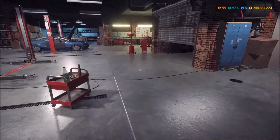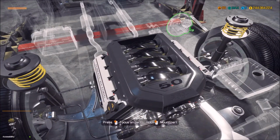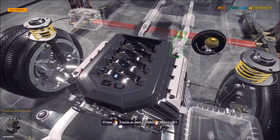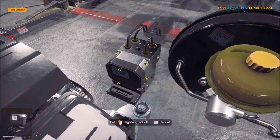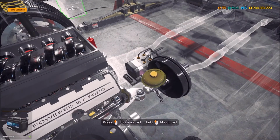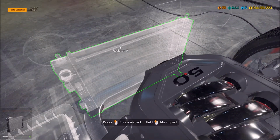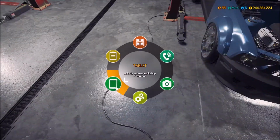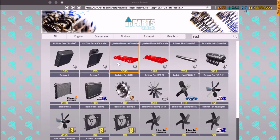Let's swap out batteries. We'll see here in a minute. Servo's in good shape. All right, ABS module. Yep. Okay, that's all good. Battery. Radiator A. What? Did I not get the radiator? Did I not get the radiator? I didn't get the radiator. I got all the other crap but the radiator.